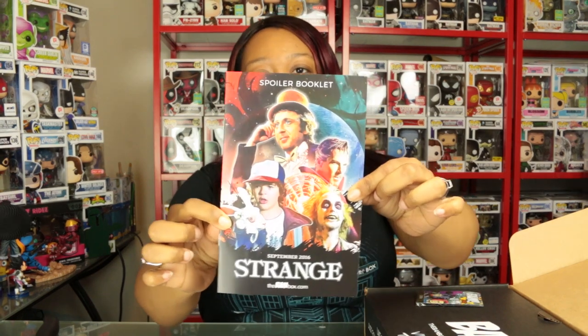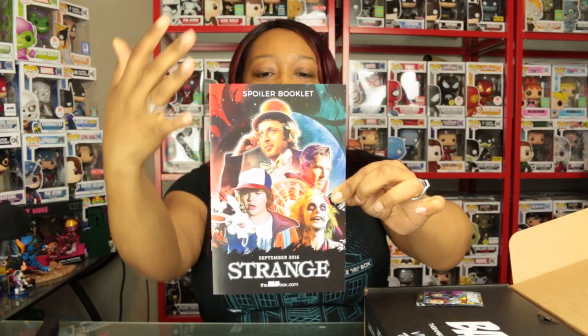I don't remember what the classifications are. I know we had it in last month's box. They had like a whole list of what the classifications are. And then look, they have a spoiler booklet. So this says everything in it. It's all in a nice booklet, all enclosed, so I can just put this aside until I see everything. I'm not getting spoiled. Thank you, Bam Box. I really appreciate that.